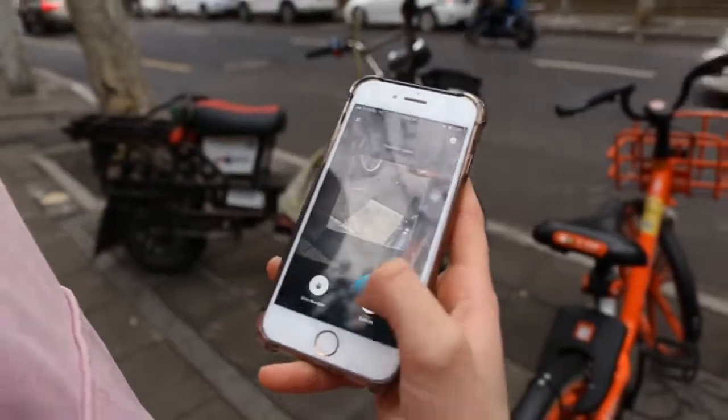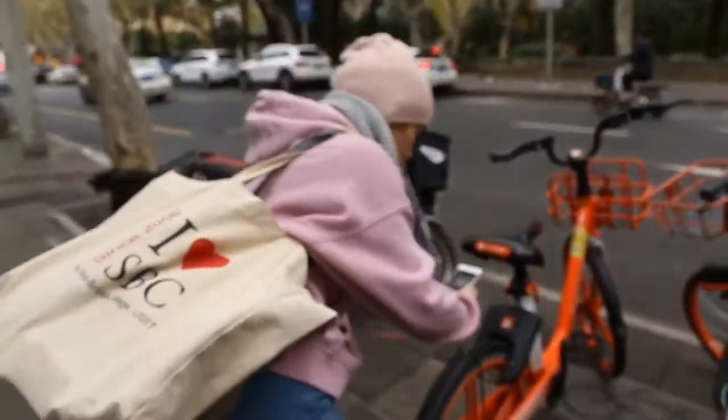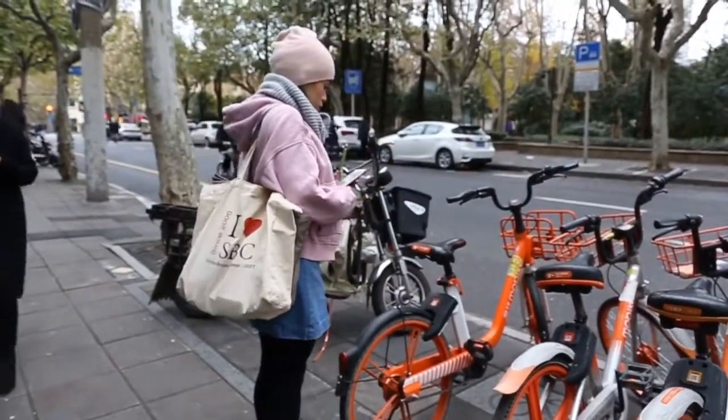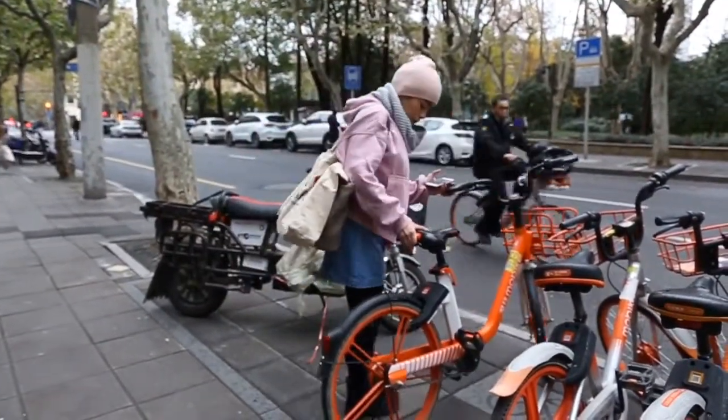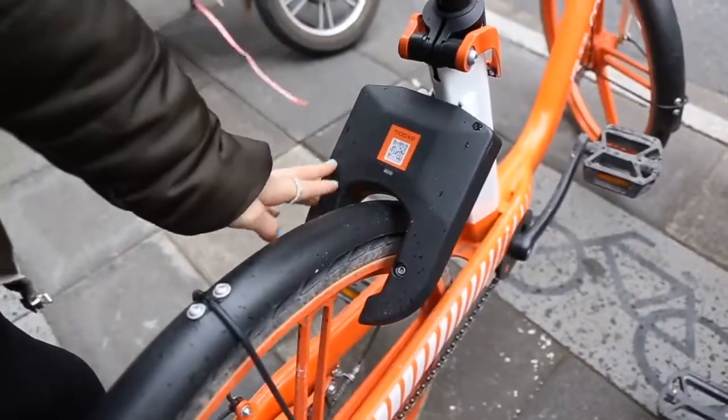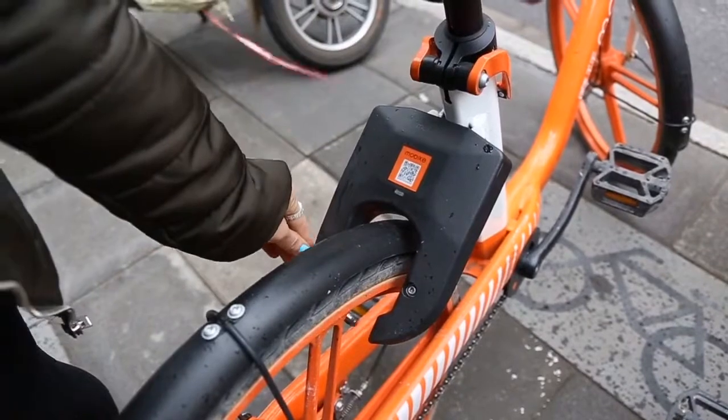Mobike is the world's largest shared bicycle operator. It only costs 1 renminbi every half hour, and you can leave the bike just about anywhere you please. Mobike has partnered with WeChat, so you can also use the WeChat app to unlock their bikes.